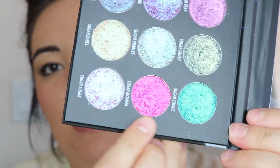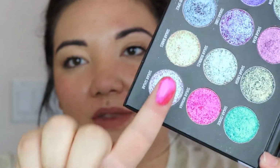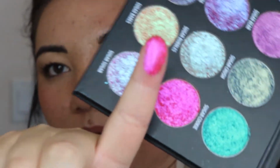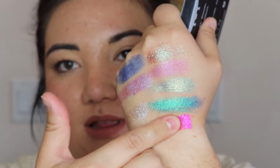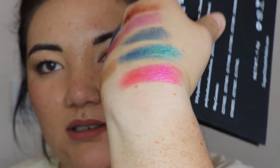So beautiful. This one is like a hot pink and it kind of shifts orangey. It's like a hot pink gold, almost coral sometimes. It's so hard to pick up the shifts on these. It's just very hard sometimes. We're gonna just swatch that there.